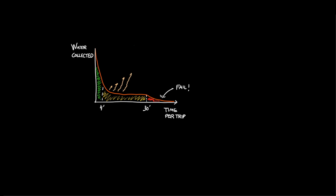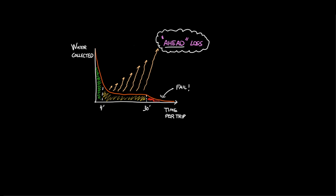To make it visible, I have come up with a "getting ahead loss" concept that mocks the hydraulic head loss. The longer the walk, the more social benefits from the project that are lost. Even if the same amount of water is collected, longer walks mean less time to tend your children, to go to school, or to do any other high-value activity. Water has to be close, really close to the user.